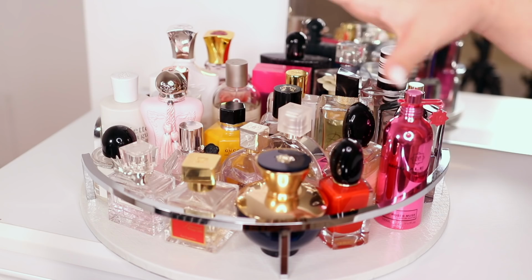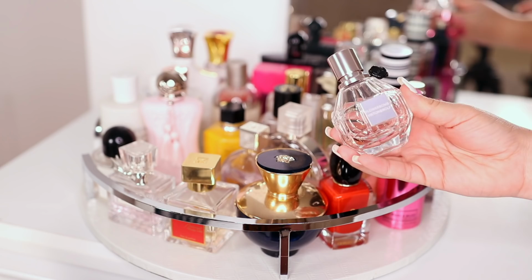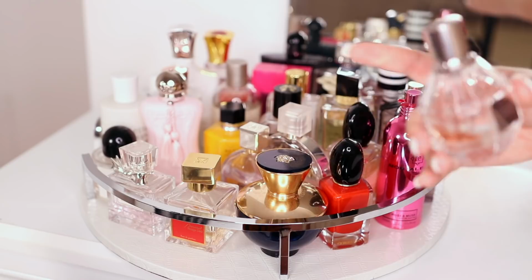And then next to it, a classic, hello, Viktor & Rolf Flower Bomb. I mean, there's a whole song made about this perfume for a reason. It smells so girly. It's a classic, classic girly floral scent. Apparently, I loved it. I went through the whole thing. I do want another one. I wear this when I just don't know what to wear and I just want to grab something. I typically mix all my perfumes. These are all very girly, either floral or clean.